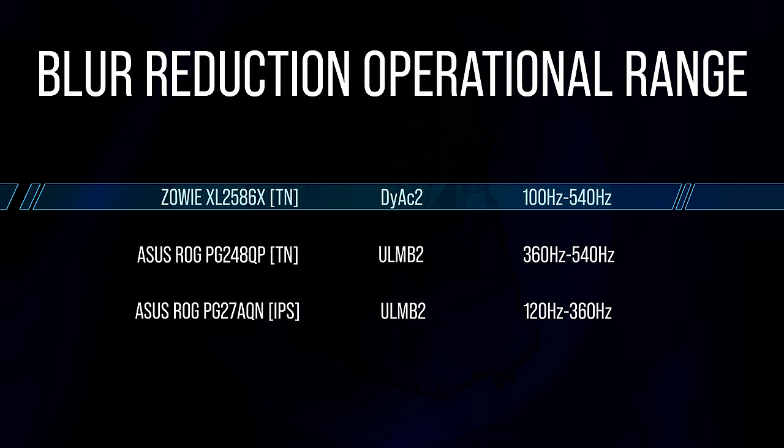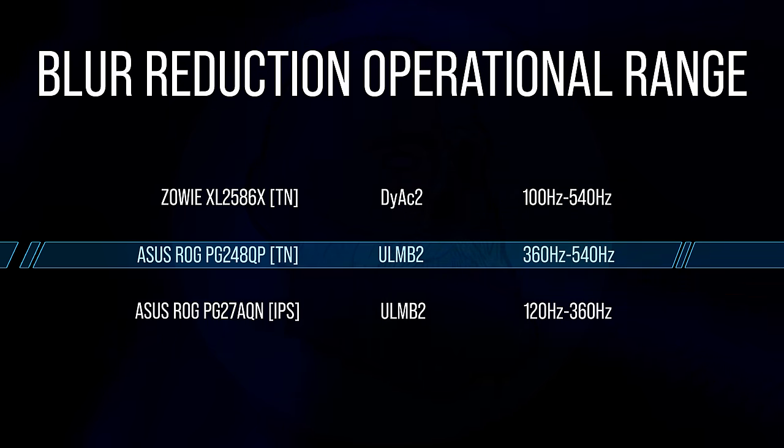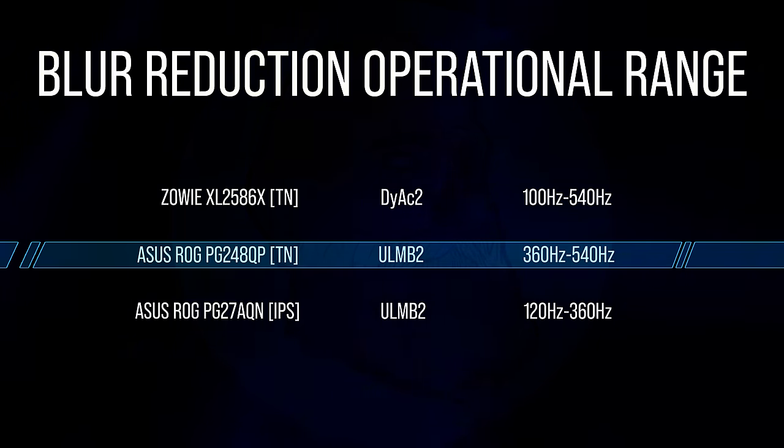I should mention too that DIAC 2 is functional at least down to 120 Hz. On the ASUS side, ULMB2 only works between 360 Hz and 540. The other thing with ULMB2 is that you cannot run it and G-Sync at the same time.